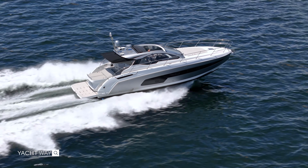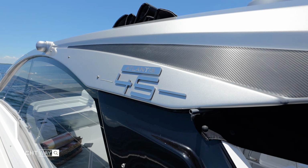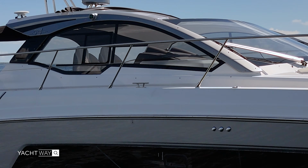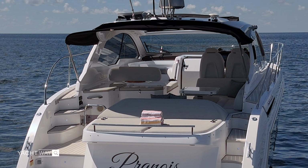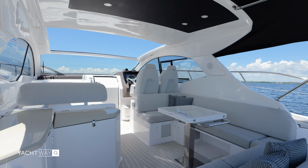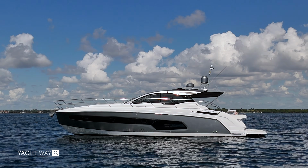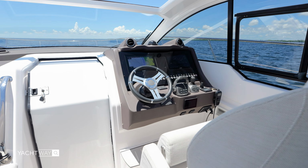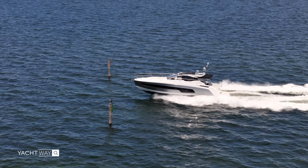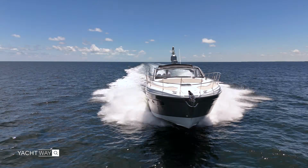Azimut Yachts, one of Italy's most recognizable builders, with a design language that blends elegance and performance and is arguably the wife's favorite. The Atlantis range slots right between a dayboat and a cruiser. Big enough for real trips, agile enough for short hops, and always with that unmistakable Italian touch.